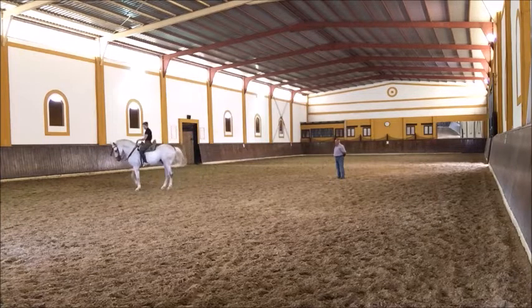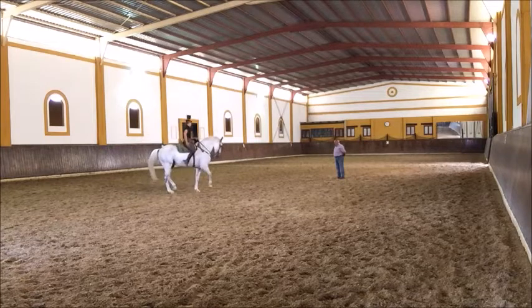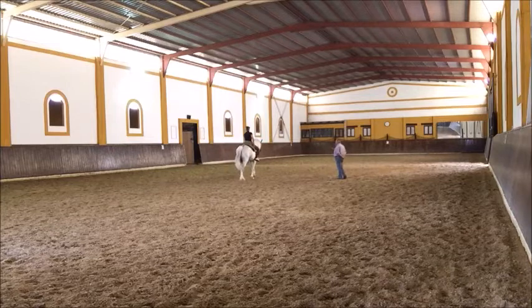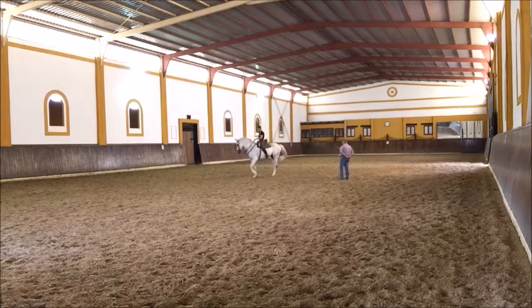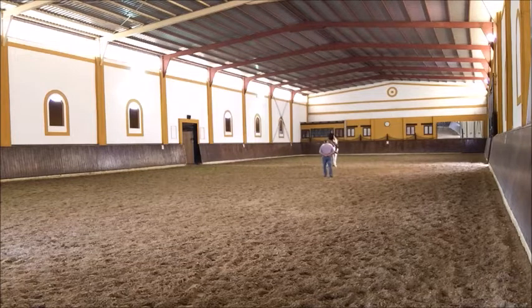Here he's asking me to do a pirueta directa, which is a pirouette around the hindquarters. Important here is to keep the horse stepping. So here I need more rhythm, more stepping, keep going. I'm going way too slow. Here's a pirouette around the forehand. Around the hindquarters again the other way. And then you would do a pirouette around the forehand. You want to make sure you don't leave too many steps in between. You do them quite short after each other.